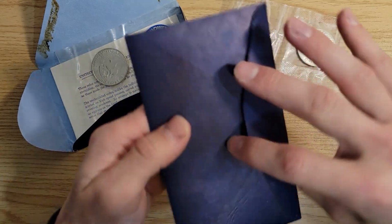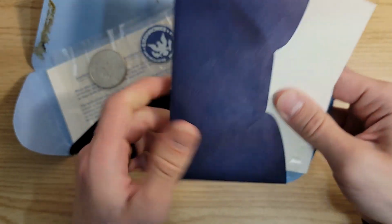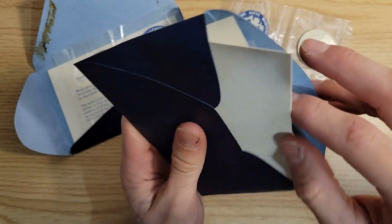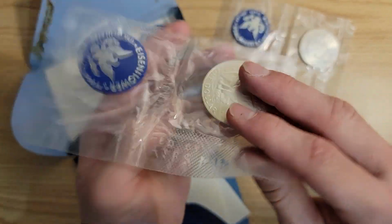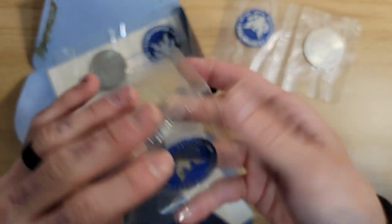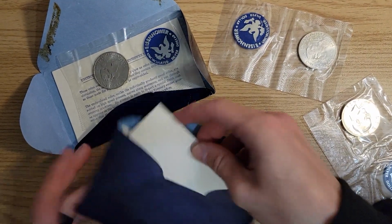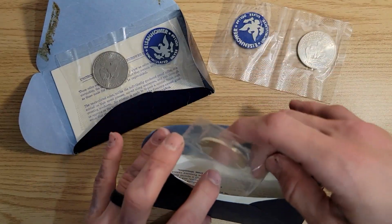All right, we got another one of these. Now, this one's a little bit different. And by different, I mean it's just sealed up. That's about it. Or it's still glued up. Okay, so let's whip this out. Same deal, 1971. Same thing as these two. The only difference is the envelope is intact. So I will be keeping this envelope intact.